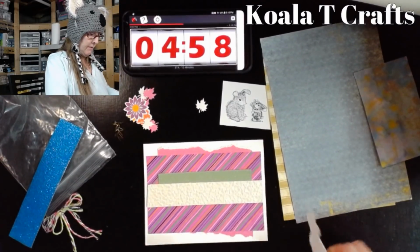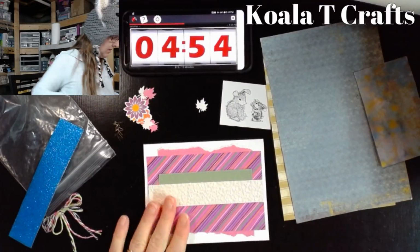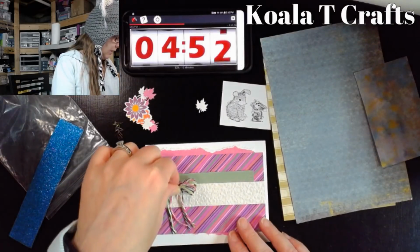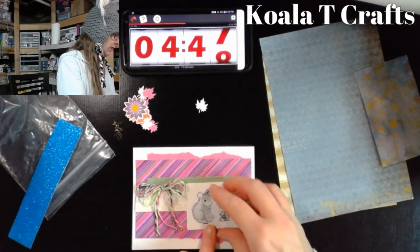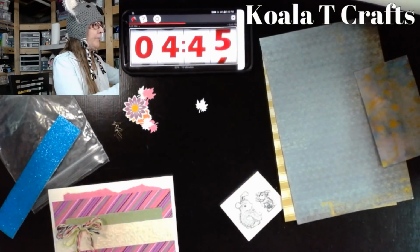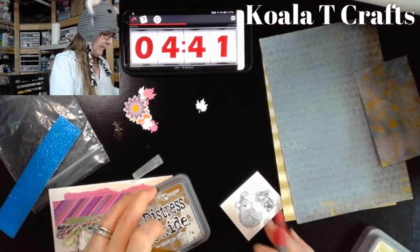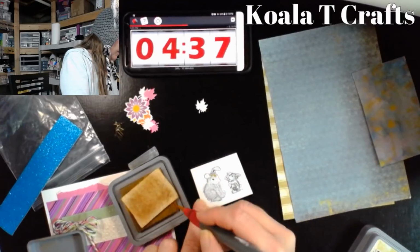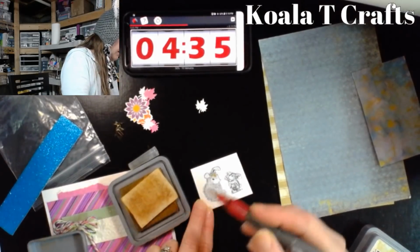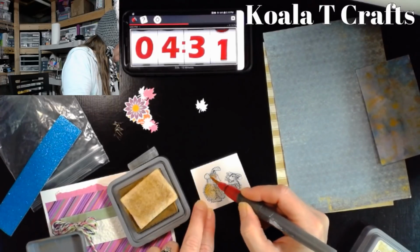Okay, I'm going to take the stuff that I ripped and get rid of that because I don't think I'll reuse those pieces. But this guy is going to go on here. And I think it would be totally cute to put him on there. So let's go ahead and color him up a little bit. Just give them a little bit of brown. Not a lot. Don't have a lot of time, so we'll just give them some brown here.